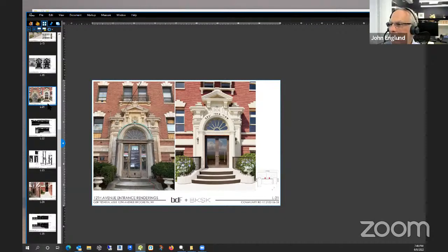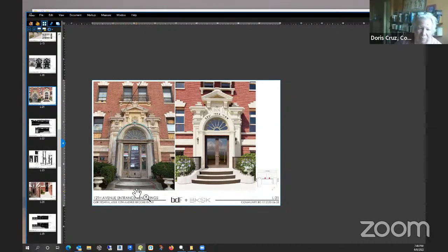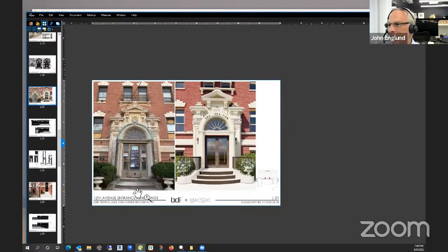Yes, that's an error in the rendering. We're not proposing to change any of the stonework around the entrance, only to replace the metal infill. But what your picture shows, it's above it. It's the cornices above it. You seem to be removing some of the detail there. Or is that just the rendering?